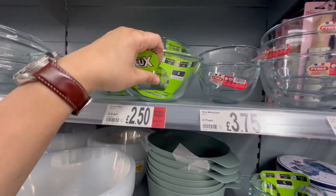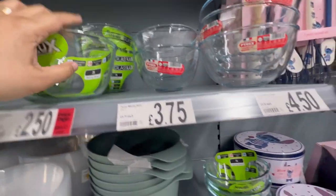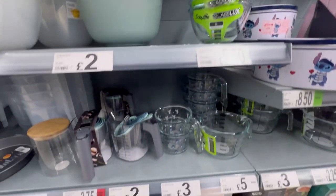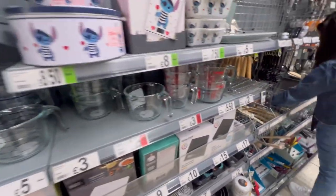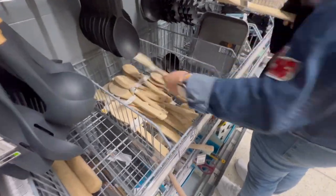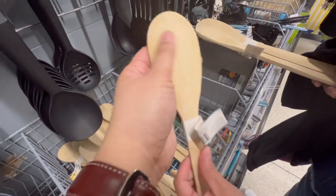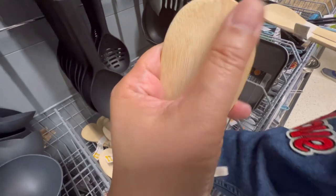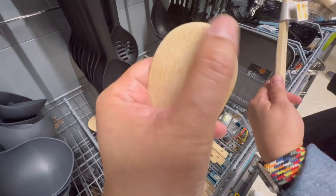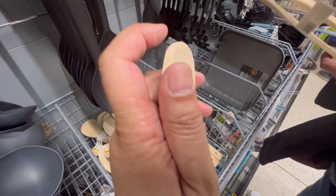This is like a pirate's. What are you doing there? Is that good quality? Bamboo. It's not smooth. It's a bit rough. That's fine. Personally, I don't want to use this because when they chip, they might go into your food.